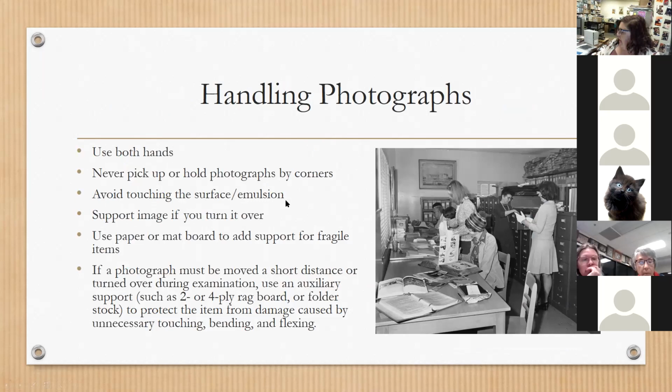When handling a photograph, always use both hands. Never pick up the photograph by a corner because it could cause it to break. Avoid touching the surface of the emulsion because if it is dusty, we don't want rubbing that dust causing scratches to the surface. Support your image when you turn it over.